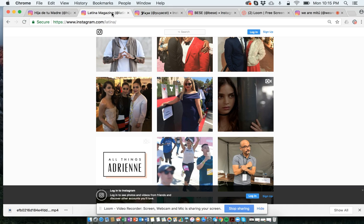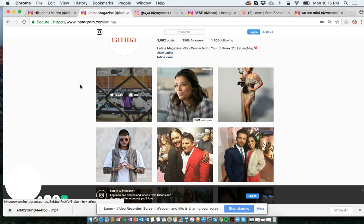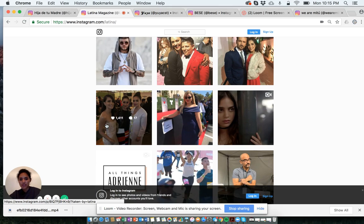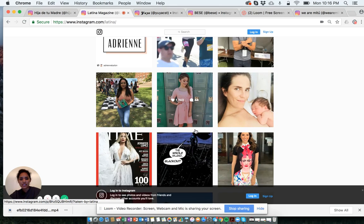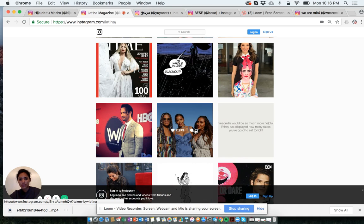Here's Latina Magazine. This is great because this just shows a day in the life of whatever their features are. It's not as many staged photos like we saw in the first one, but it's pulling video content from TV shows that are coming out. But a lot of it's behind the scenes. A lot of it is just normal photos.